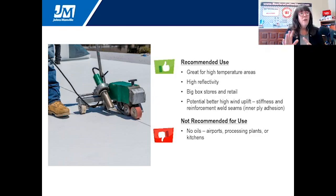Okay, so before we move on to everything that goes along with TPO, let's talk just a little bit to wrap up this learning objective about the advantages. What are the advantages of installing a TPO roof for a roofing company?